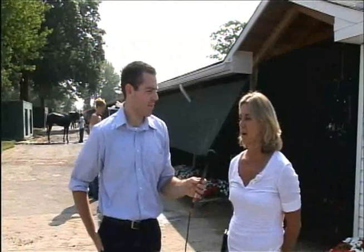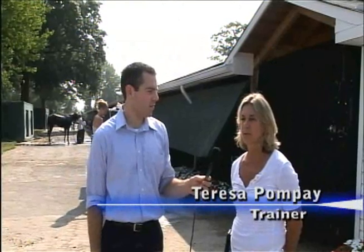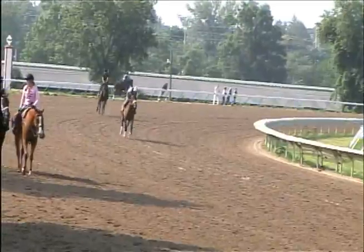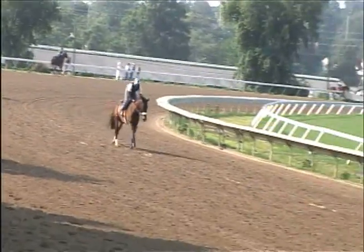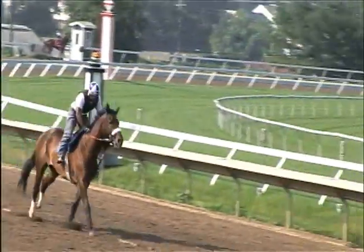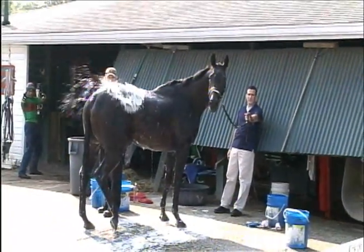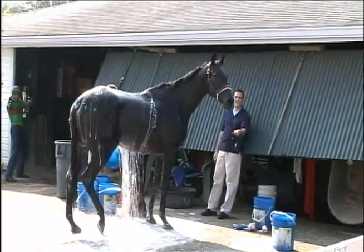Basically, they start really early, around 4:30, 4:45 in the morning, and they get their night bandages taken off and their legs checked and cleaned up and tacked up, and they go to the track. And they do some sort of exercise depending on where they're at in their training schedule, whether they're racing or just getting racing fit. They come back, they get a bath, they cool out for like 20 minutes, get to drink some water, 20, 25 minutes.